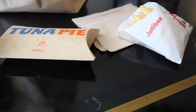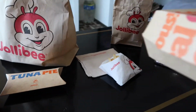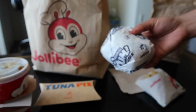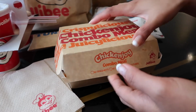And here we go, and here's another one. Oh, what's in this? It is a chicken joy. Oh, where's... Okay, we forgot. I put this. There's a yum burger. What's in the yum burger? This is a cheeseburger. Okay. We call it yum burger. Comes with fries and then a Coke. That's a combo. So we have the chicken joy combo meal.